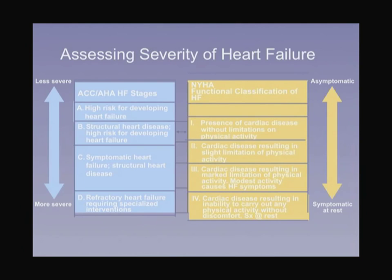But the point is that once you're in stage C, you don't move back to stage B. You have structural heart disease and more significant heart disease. And then stage D patients often have class 3 and 4 symptoms.